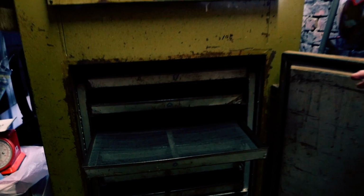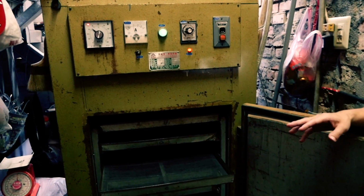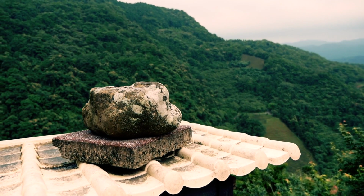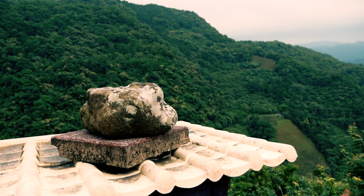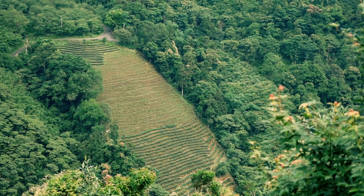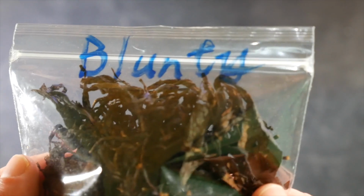We didn't actually have time to wait around for this process, and besides, it's not very exciting looking at an oven. But our little piles of tea were marked with our names and left behind for this process to take place. And the next day, delivered to our hotel room, was a package of our own handmade tea. And here is the end result. My very own bag of Blunty tea, and it smells just amazing.